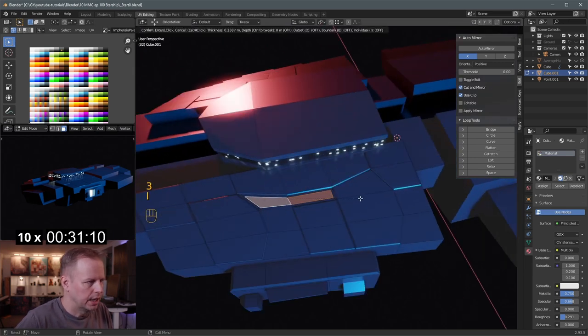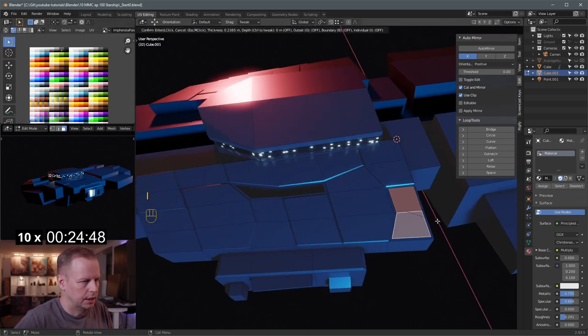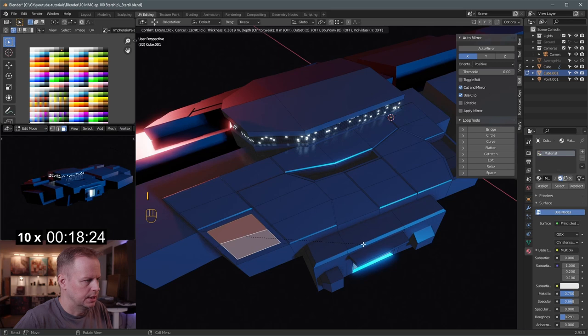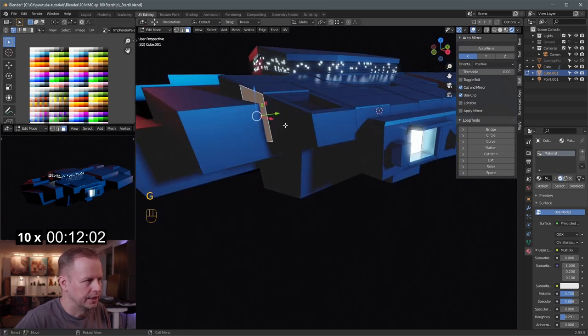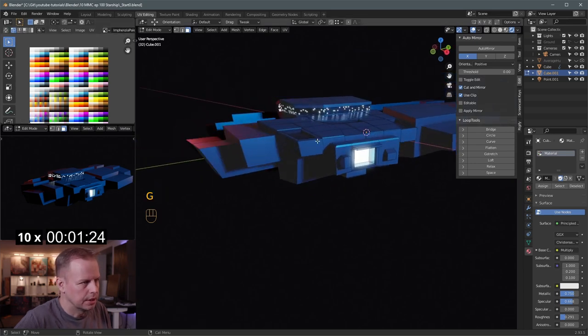And then I guess we could do I to inset and E to extrude down here as well. Put some dark areas. Here as well, I to inset, E to extrude, dark. I to inset a bit more maybe, E to extrude, and dark. How am I doing? 130. Nice, plenty of time. Here, I to inset, E to extrude, dark there as well. I'm gonna put some more windows here in a second as well. We need more windows.